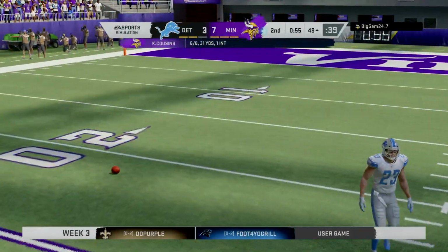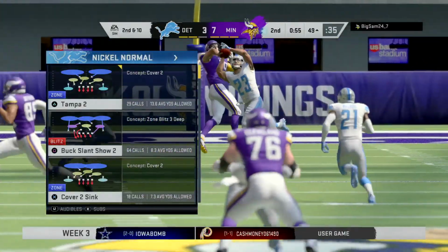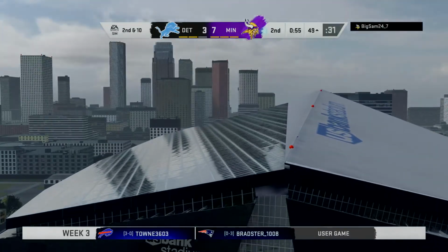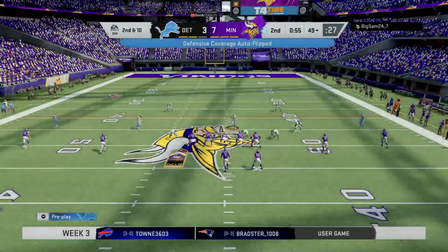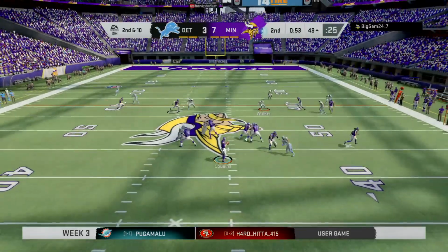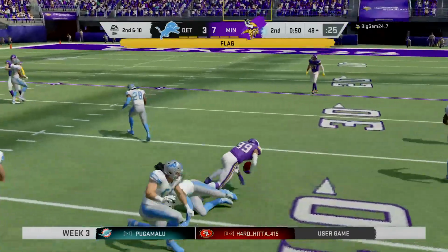And now a throw on 1st down there, but it's incomplete. Tried to go back again to Adam Thielen, but it's going to be 2nd down. The beauty of being able to play a zone defense when you can sit back and see the ball coming out of the quarterback's hands, guess what? Creates a lot of confusion, kind of a muddle in the middle of the field where you can make a play on the football. And he comes back with one complete.